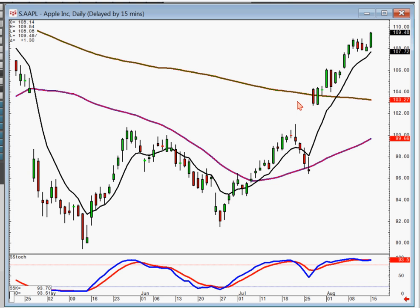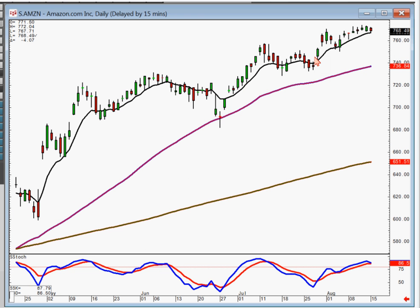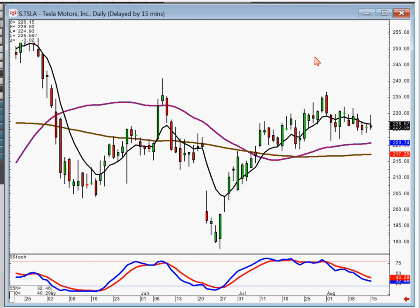Some of the biggies, like Apple, ever since it gapped up with a message, it's been in a 45 degree trend, and all you have to do now is stay long, as long as it stays above the T line. Amazon, same scenario. As long as it stays above the T line, you stay with it. Tesla was having a little bit of trouble getting started over the last few days. Right now, I wouldn't be long and I wouldn't be short Tesla, not until you see which way they want to take it from here.